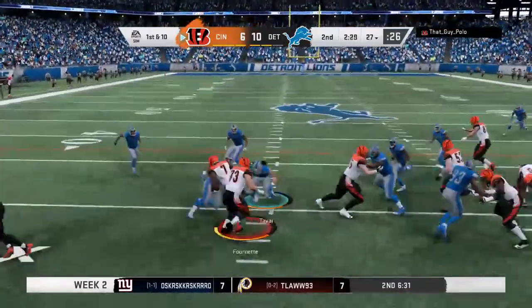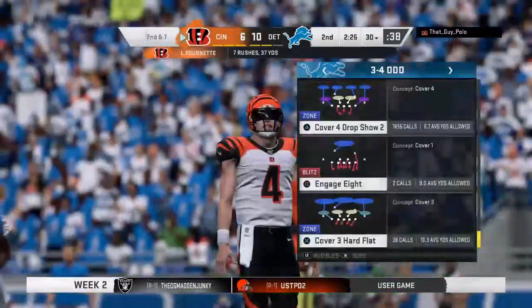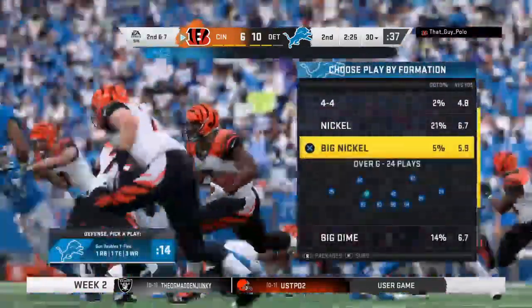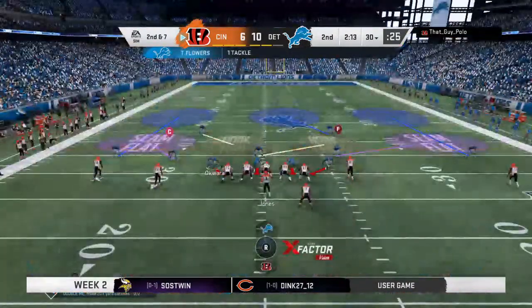They begin with a run by Fournette. And he'll get about 3 here as he's out to the 30. Good job there keeping him to a short gain. Of course, he's coming off a really terrific performance, reigning NFC Defensive Player of the Week.